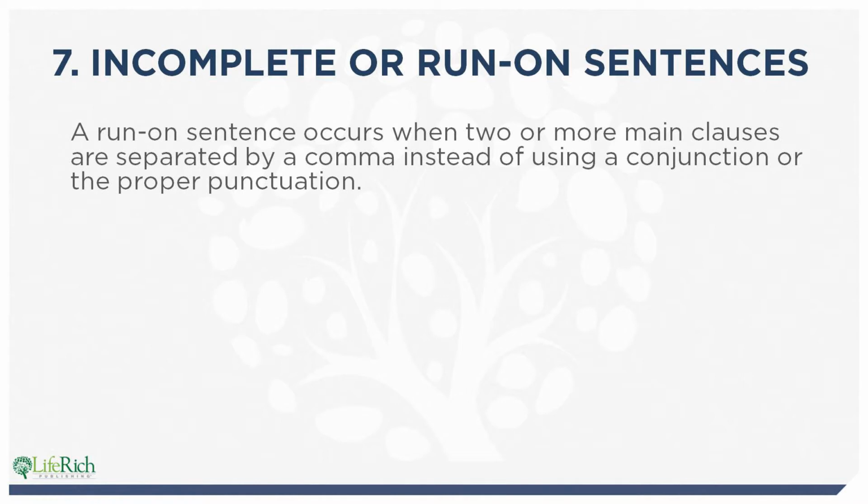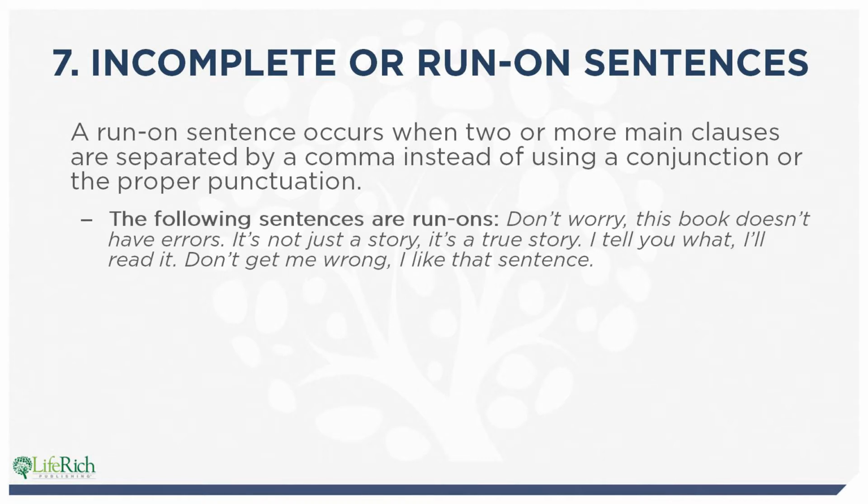A run-on sentence occurs when two or more main clauses are separated by a comma instead of using a conjunction or the proper punctuation. This can also be referred to as a comma splice or fused sentence. For example, the following sentences are run-ons. Don't worry, this book doesn't have errors. It's not just a story, it's a true story. I tell you what, I'll read it. Don't get me wrong, I like that sentence.